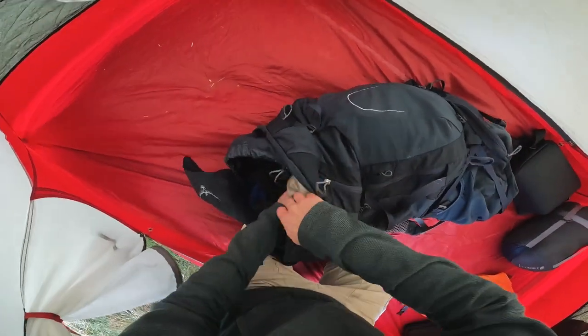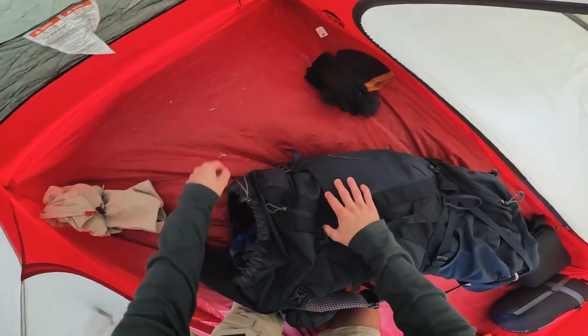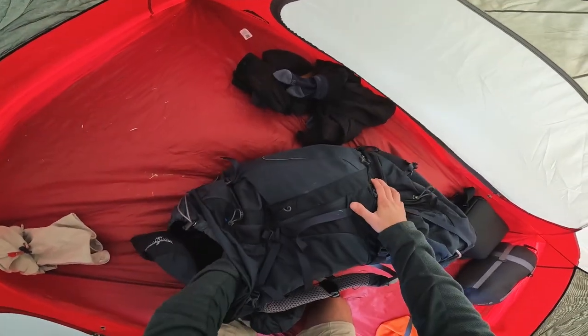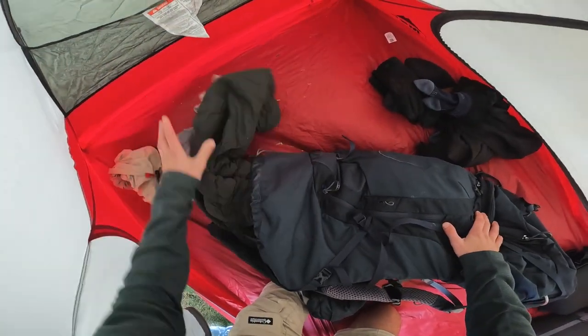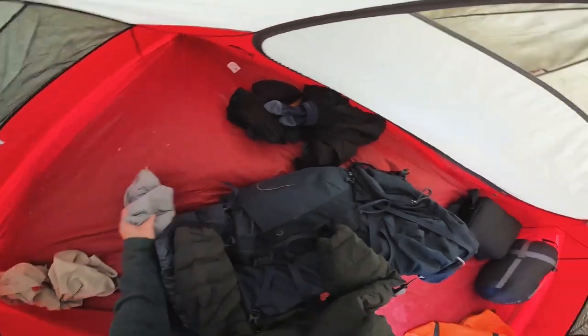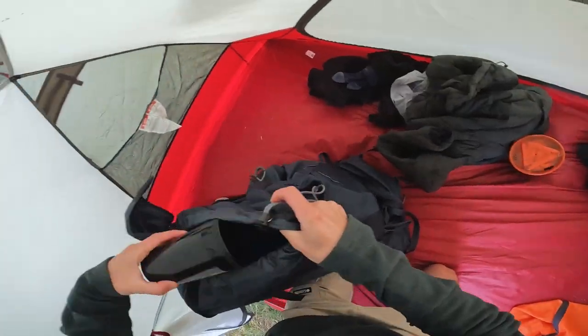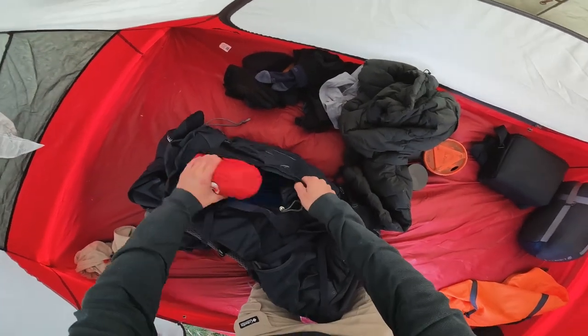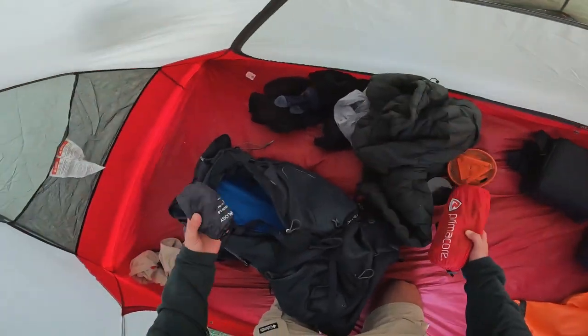Right, time to put stuff out. It's got warm stuff here, just a spare change, extra warm clothes, more socks. Top for tomorrow, warm jacket, means for cooking. There's dinner, must be in here. Yeah, there it is. That's my mat and pillow.